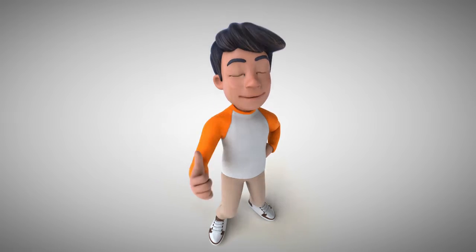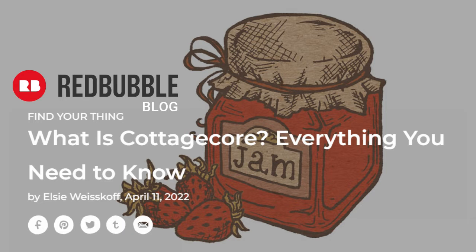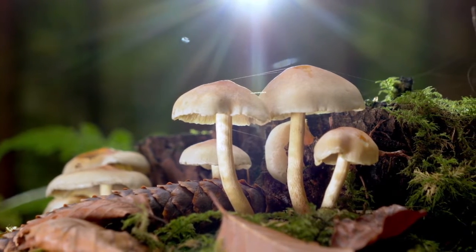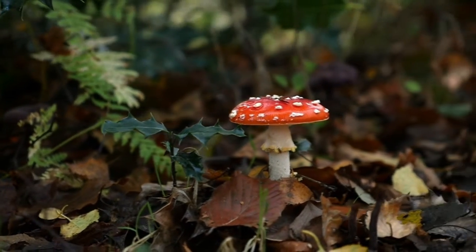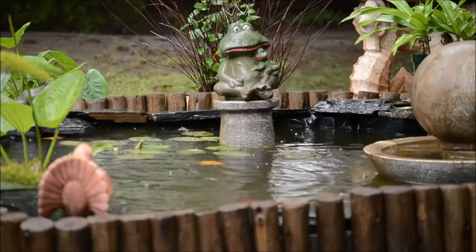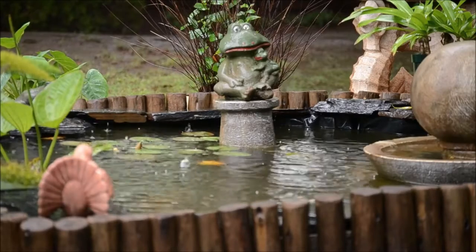And in today's video I'm going to talk about the design style called cottagecore. I will also show you some products containing this style. Please do not copy these designs. Use them only to learn about cottagecore. Just use them as inspiration to create your own designs within this beautiful trend.